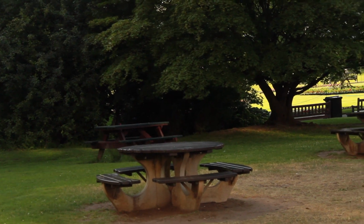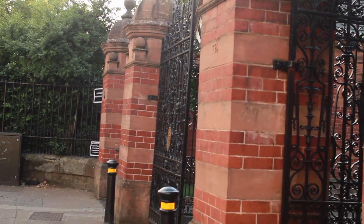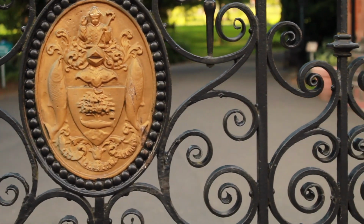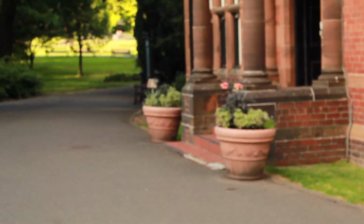So probably one of my favorite places to stroll is the Botanic Gardens. The main entrance is just at the top of Byres Road across from Oran Mor. So it's only about a 5 to 10 minute walk from campus. Their hours are 7 a.m. until dusk. So in the summertime you could be in the gardens until 10:30 at night.